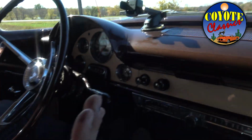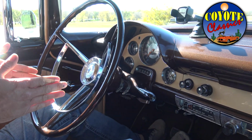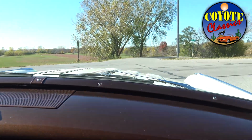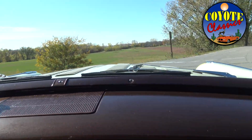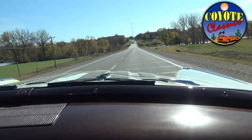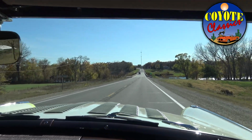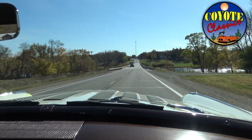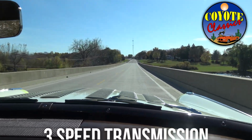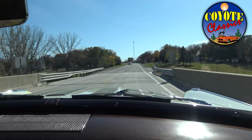Here's our brakes, and we have not driven this car, guys. Your brakes are absolutely perfect. The steering wheel is perfectly straight. Wow. Guys did a great job just going through this car so we could have it ready to take out and drive it. It just broke them freaking loose, guys. That's awesome. 3-speed transmission. Shifts nice. Broke the tires loose.